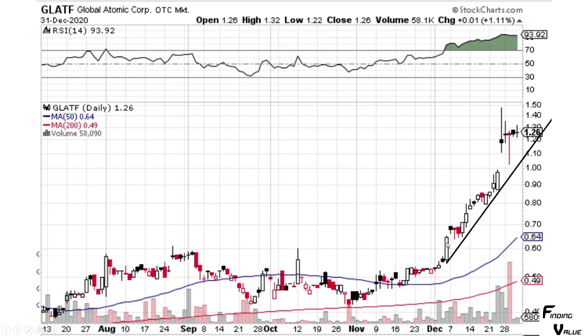Global Atomic looks pretty strong too, although the momentum has slowed quite a bit. We've got a wick at the top and it's consolidated where the buyers equal the sellers. So it's resting, and then we'll just have to see what comes up. If you see a bearish engulfing pattern, it's probably going to go down. If you see a bullish engulfing pattern, it's probably going to go up. So that's one to watch.